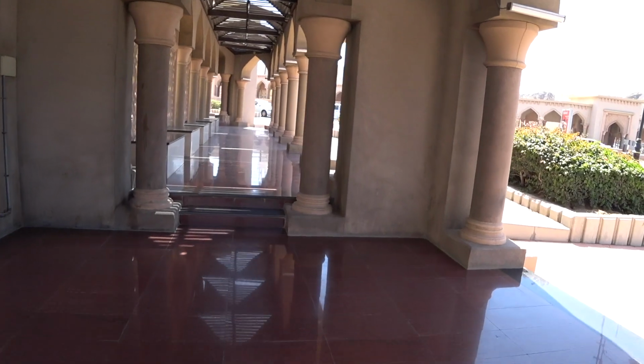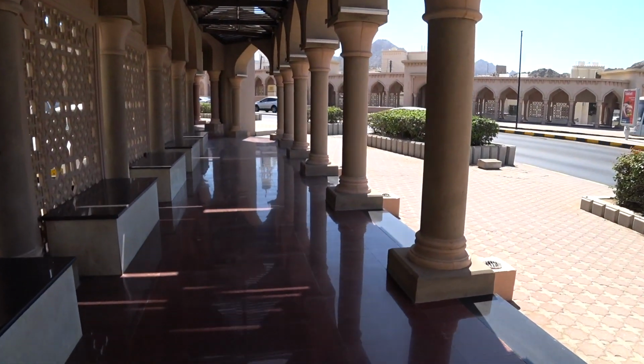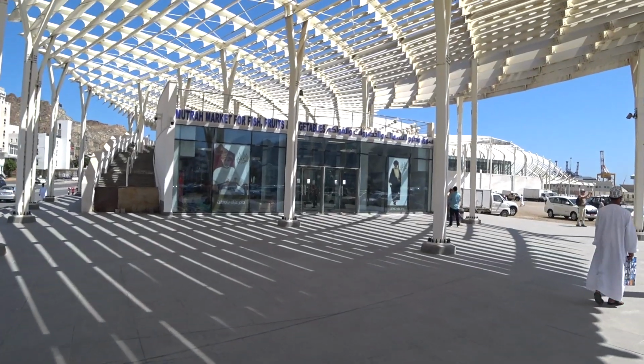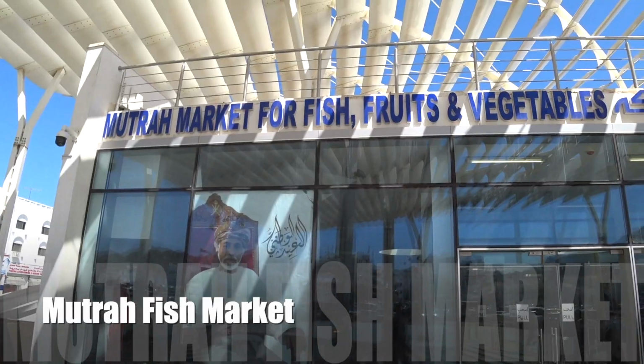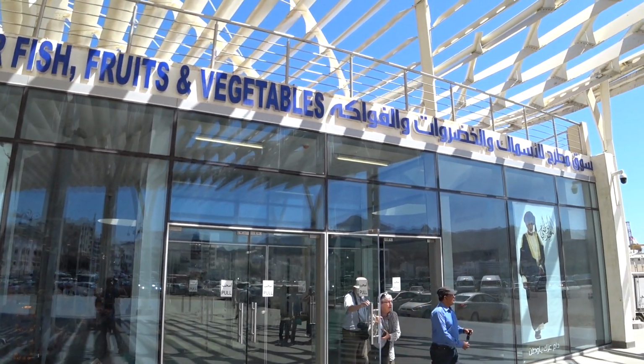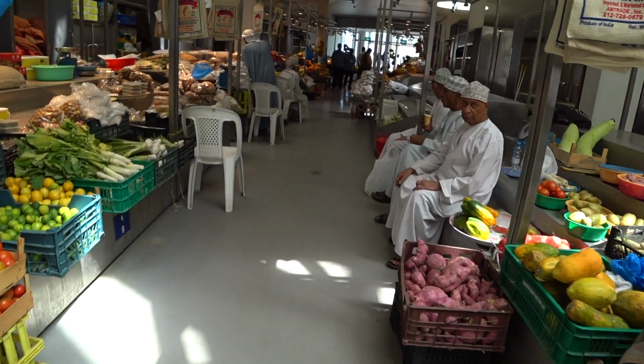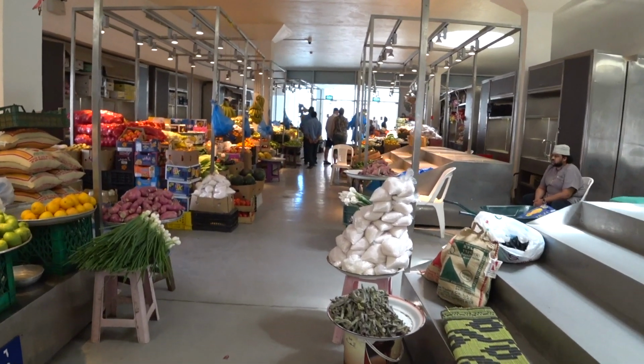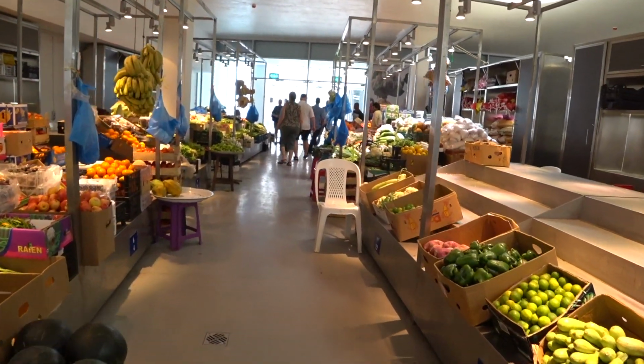One good thing about Muscat, they have this walkway so that you don't have to walk under the sun. So it's nice to walk under this type of shade, and it is all the way through to the fish market, and fruit market.